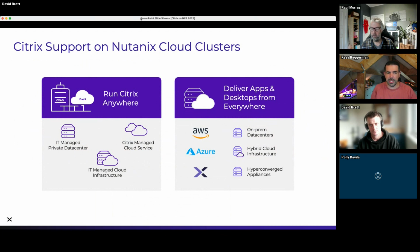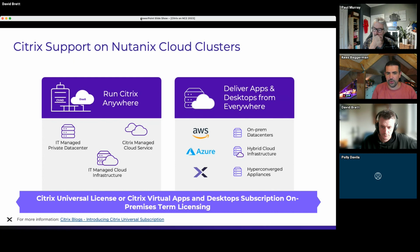There is a really nice blog from Citrix on this particular topic that we've linked in this deck as well. Previously, it was DaaS or 1912 LTSR for public cloud consumption, but that's now changed with this new licensing model. So it's well worth taking a look at the article below. And I think, Dave, if you click one more time, you'll find the article.